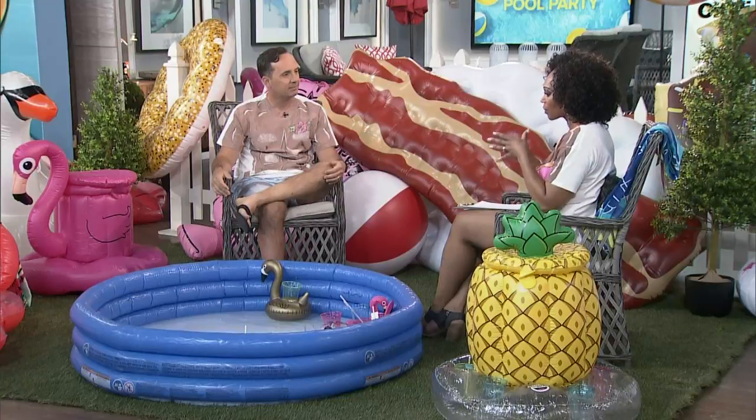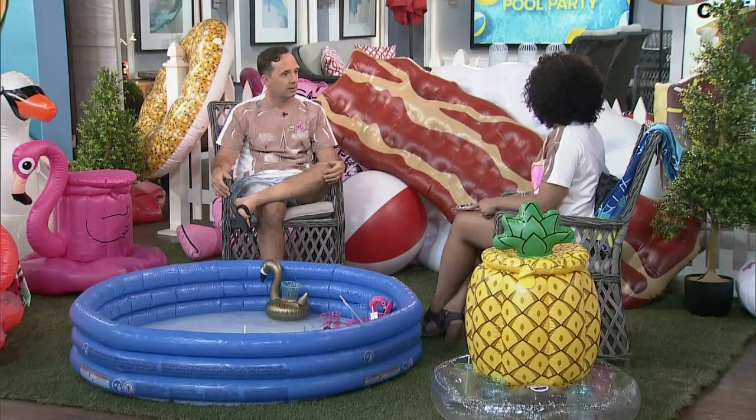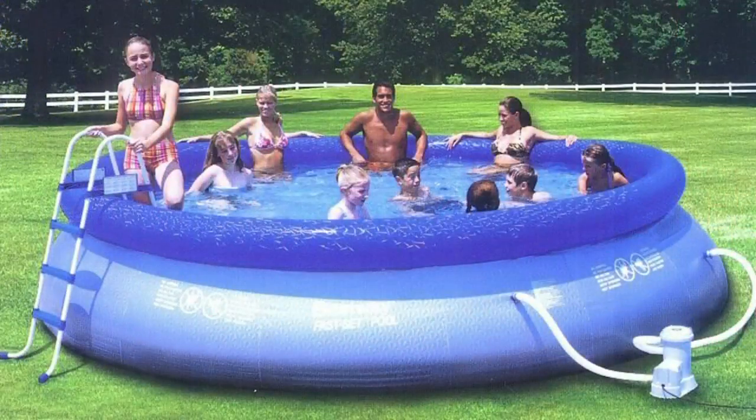For folks out there that want to get a pool, or you're moving into a home that has a pool, there are so many different options out there that I didn't even realize. So you've got your pool, and you have picked one specifically. It starts all the way from the inflatable pool and goes all the way up to really expensive pools. Inflatables run you about what?